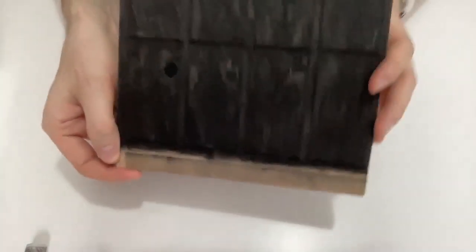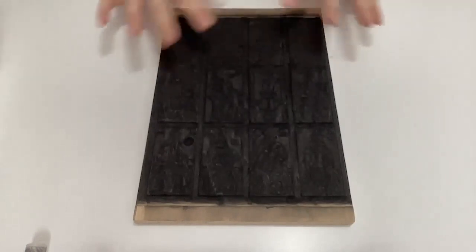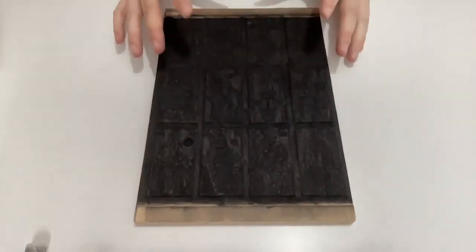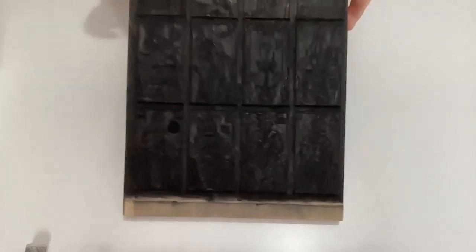Now, when she starts carving, she's eventually left with this. This is the wood block itself. You can see it's quite large. This holds 12 cards to a sheet. So she uses 2 blocks actually for this. And if I hold it up here, you can see the details.